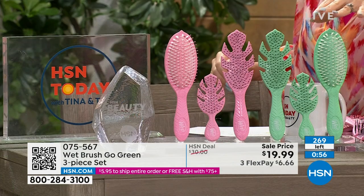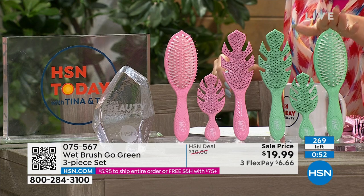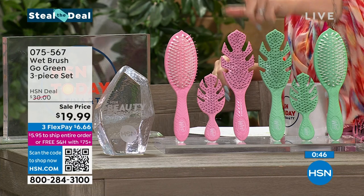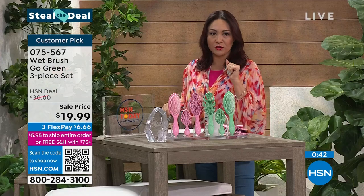These are the three-piece sets that you're getting. I will let you know, in the tea tree set, I have 55 left in this three-piece set. In the watermelon, I have about 210 left in this. The entire three-piece set is $19.99.